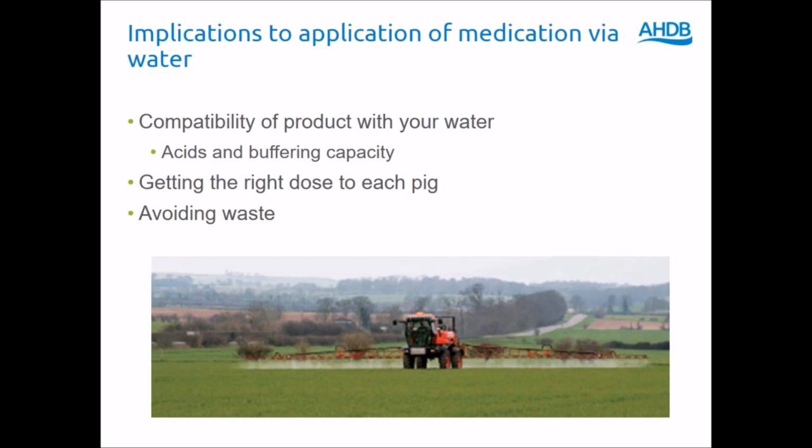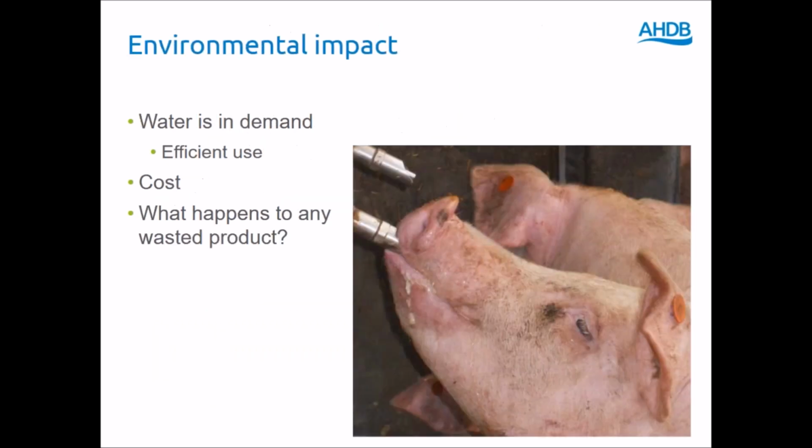It is also important that we get the right dose of the product to each pig. So Mark's going to talk about that. And part of this is to also avoid waste, but also to make sure that we actually are reaching our correct levels of medication. If we think about it, on farms, we spend a lot of money with crop sprayers, really precise, able to precisely apply a very small amount of a chemical accurately to the point that we want it. Well, we need to think in the same way when we look at the water system in the piggery.